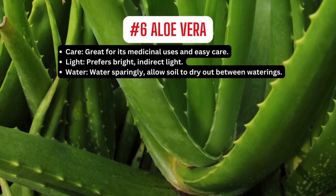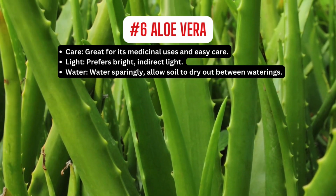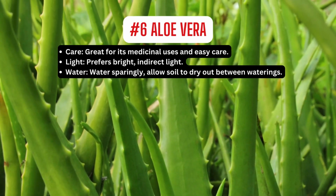Aloe vera not only looks great, but also has medicinal uses. It thrives in bright, indirect light and needs its soil to dry out between waterings.